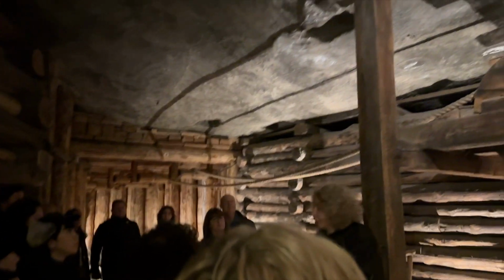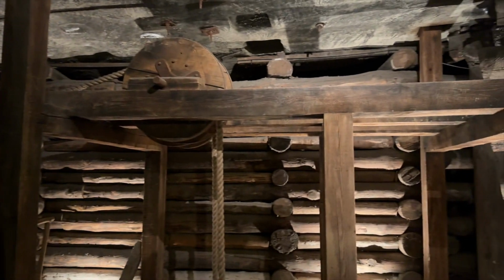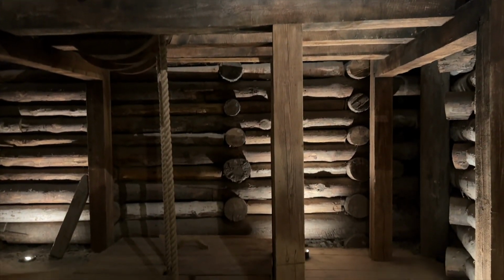We are in the first chamber on our tour. You are in the salt mine. You may expect a lot of salt here. Actually, in this chamber, salt we can see only in the ceiling. Lot of salt. The rest of the material which is here, that's wood. Why so many wooden timbers in the mine?